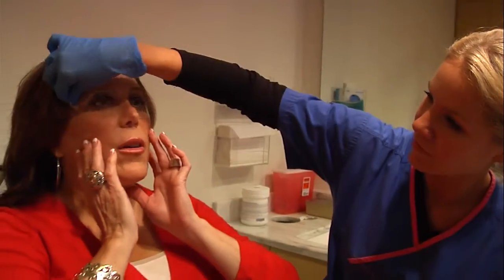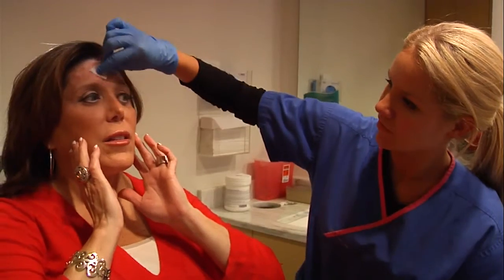Another unusual use of Botox is for patients who have bruxism. This is a medical name for people who grind their teeth. What happens with patients with bruxism is that they have this muscle so well developed, their faces become rectangular in shape. They don't like these bulges.